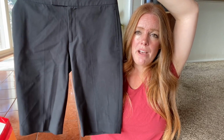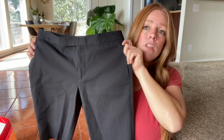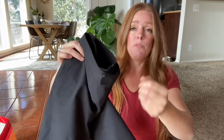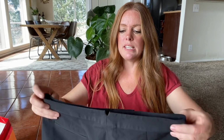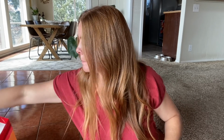These are just a pair of Bermuda shorts. Probably gonna get about 35 to 40 for these. Classic, you could wear these for polo, like to go to a polo tournament. You could wear them for golf if you wanted to go golfing. Just a really classic pair of Bermuda shorts, size 6. Nothing too exciting, but that label is fun to find.